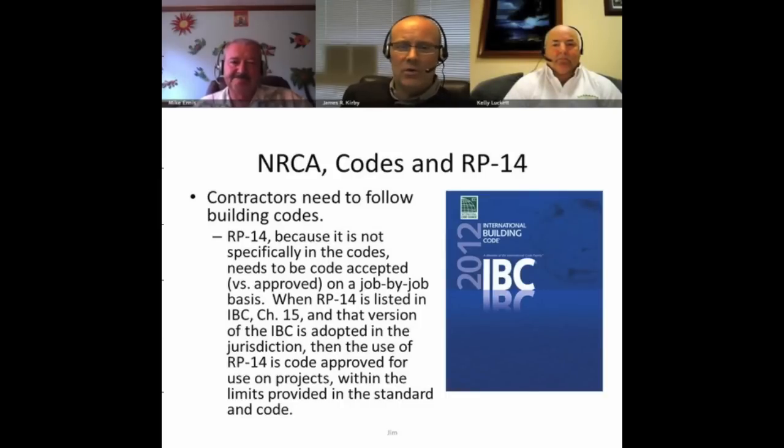These other guys are going to give you some information about specifically why RP-14, this design standard, is not yet in the code. But what I can say right now is people are putting green roofs on all over the place. And what we need to do from a contractor standpoint to protect ourselves is to get code acceptance on each one of our projects. If you're actually written into the building code, you are then, quote-unquote, code approved, and everybody just uses that information and everybody's fine with that if you're in the actual text within the code.